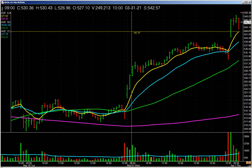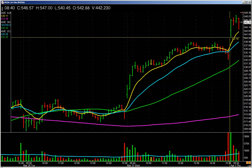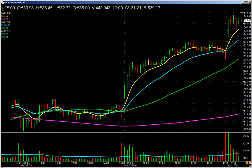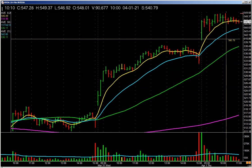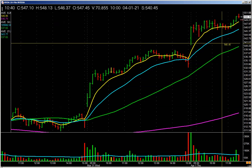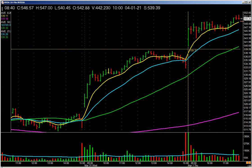It continues. It drops, but it does not take out the lows of this first bar. This is your sell point. I'm sorry, I'm not trying to belabor this, but I think it's important that we're thorough with this. Does okay. Just marching it through. I'll leave that line right there. We don't want to take out the lows of this bar.